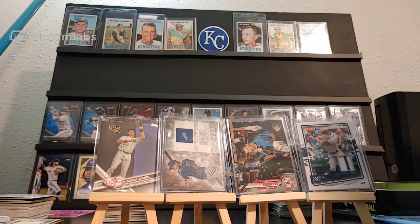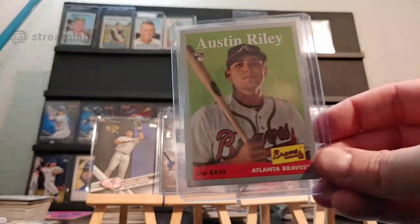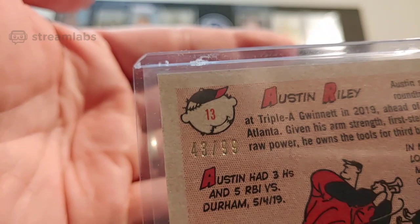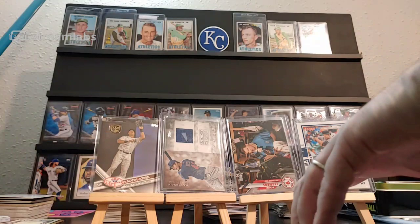And I have this. I don't have a price for it yet. I can look one up if you're interested. This is an Austin Riley rookie from 2019 Topps Archives. It's the silver border, and it's numbered out of 99. To get a price, I'd probably jump on eBay and then go just a little lower than eBay. That way I don't have to worry about dealing with eBay. I'd rather just ship to people here. So that is some of those.